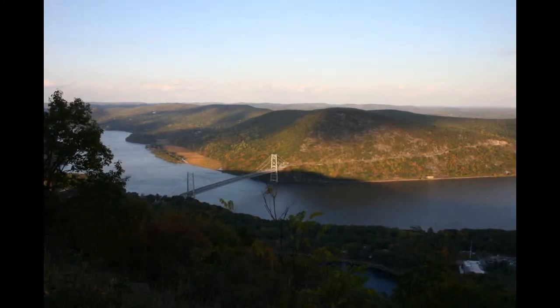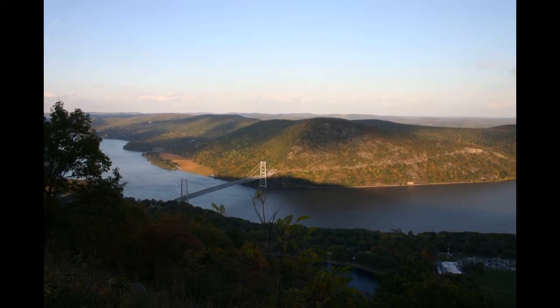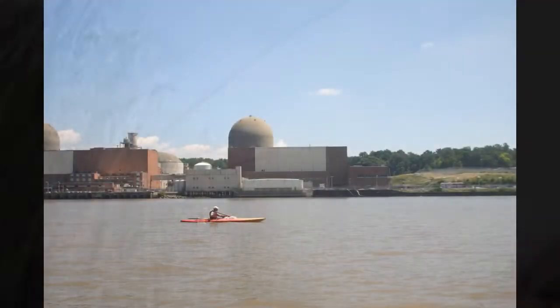So is the Hudson clean or dirty? Think about it, and then ask yourself, how do you know? To many people, the Hudson seems dirty because you can't see your feet when you wade in. But rivers like the Hudson are supposed to carry the dirt and plankton that make the water appear cloudy. It is not dangerous, and it is not pollution.